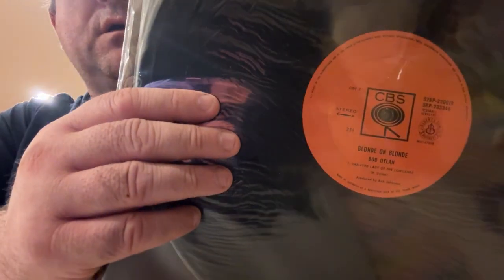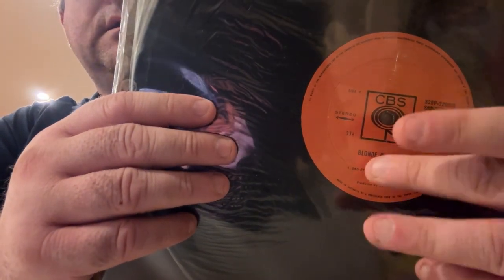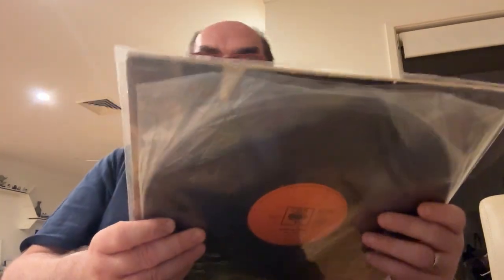This is the Australian first press, so it's got all of the little weird stamps that have to be in place. It's in utterly fantastic condition. I had it on sale for 140. You know, if someone wants it for 100, they can have it.